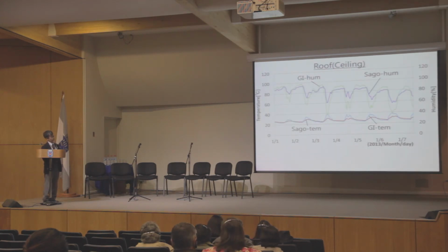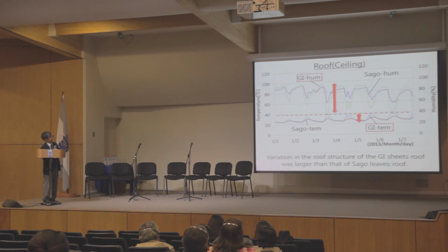So we installed a temperature meter and humidity meter inside of the house, and this showed the variation of temperature and humidity inside of the roof. The upper one shows the humidity, and the lower one shows the temperature. So the variation in the roof structure of the GI sheet was larger than that of the sago leaf roof.